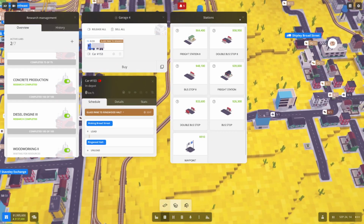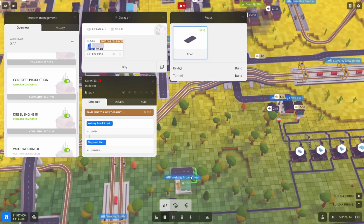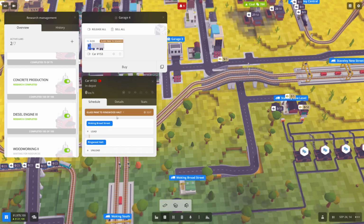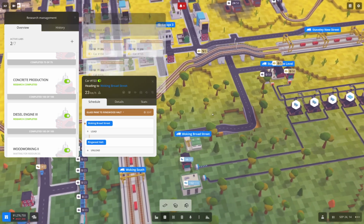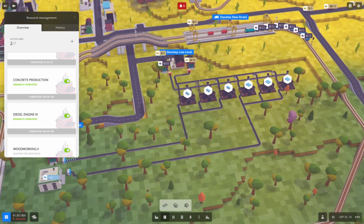Now, if I dispatch you, you're going to get lost. So let me go and fix up the road before we move forward. Brilliant. 4? Yeah, sure. 4 seems absolutely fine. Okay.